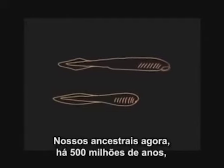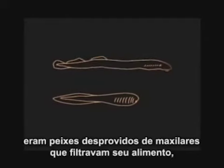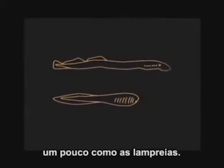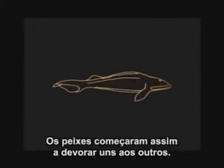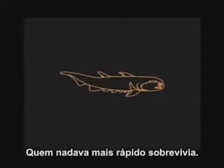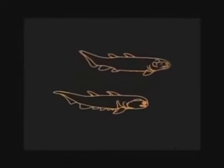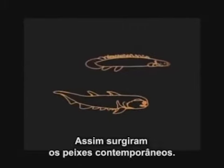Our ancestors now, 500 million years ago, were jawless, filter-feeding fish, a little like lampreys. Gradually, those tiny fish evolved eyes and jaws. Fish then began to eat one another. If you could swim fast, you survived. If you had jaws to eat with, you could now use your gills to breathe the oxygen in the water. This is the way modern fish arose.